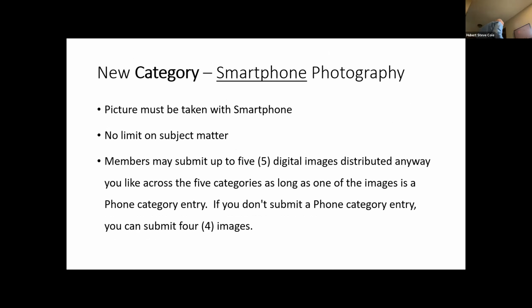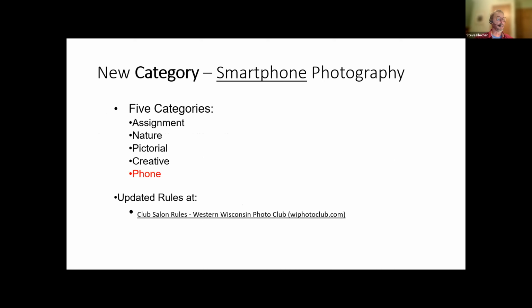I talked last time about this new phone category. Obviously, the pictures need to be taken with a smartphone. Doesn't matter what the subject matter is. If you submit a phone category image, you can submit up to 5 digital images. It's our way of encouraging smartphone images. If you don't submit a smartphone category image, you can submit up to 4. I hope that's not more confusing than it was worth, but that's the current plan. Just to give the summary about all of the categories, we have the assignment as always, nature, pictorial, and creative as always, and then the phone category.